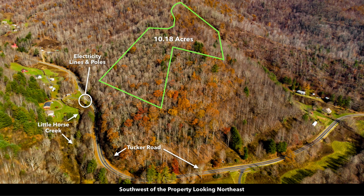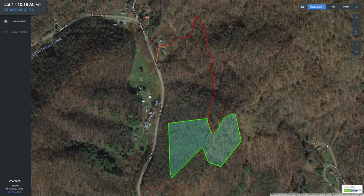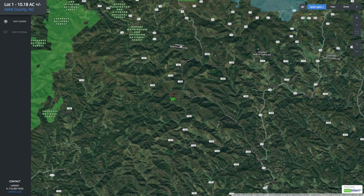This is a paved road that runs along the bottom of the hill, where there are electricity lines and poles already in place, along with underground telephone and internet lines, including high-speed fiber optic cable. This is the interactive map with the parcel highlighted in green, and this red line shows the road to the property. And if we zoom out a little bit, you can see you're just south of the Virginia-North Carolina state line.